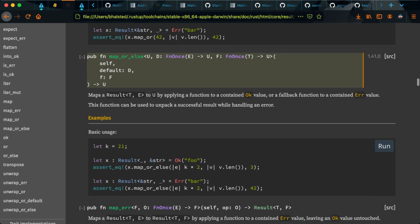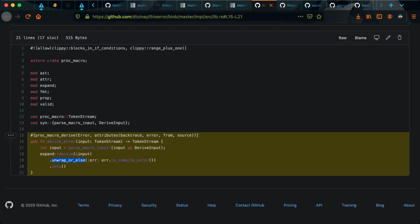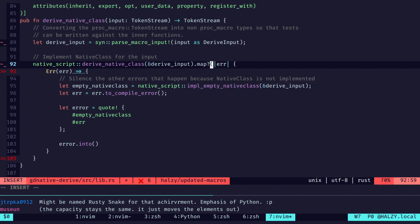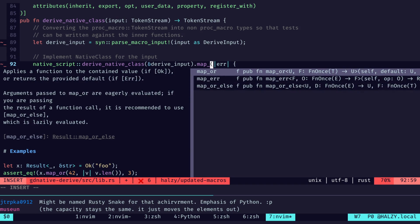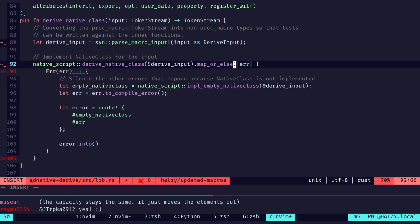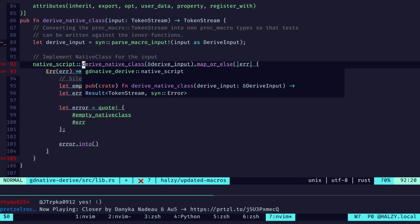Maps a Result<T, E> to U by applying a function to a contained OK value. Oh, I see. It takes two functions. I did not see that before. I could use a map_or_else. And in this case, it would be identity, or we return a token stream.